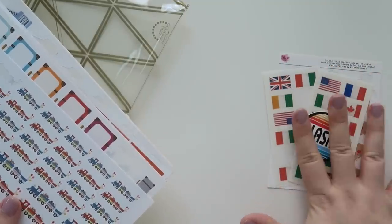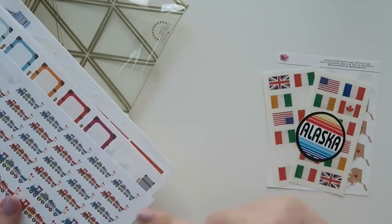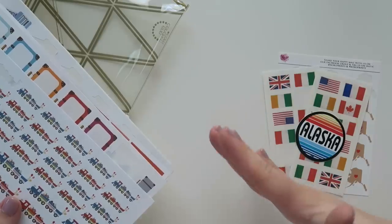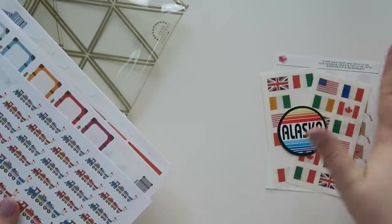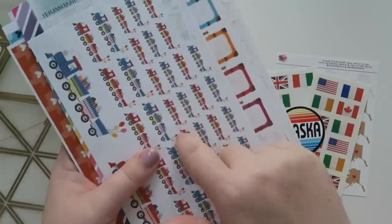All my extra Alaska stuff that I didn't use in my Plan With Me, which I will put my Plan With Me, I think it goes up there, in a card if you guys want to see it. I did a bunch of back planning and I used a bunch of stickers that I got at gift shops and things like that in the plan with me. But clearly I didn't use all of them, so I will have some of them in here still.